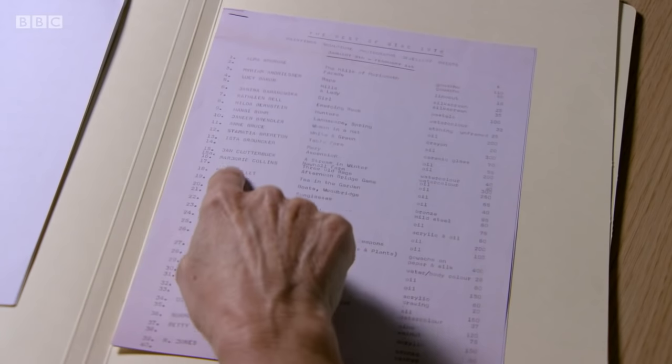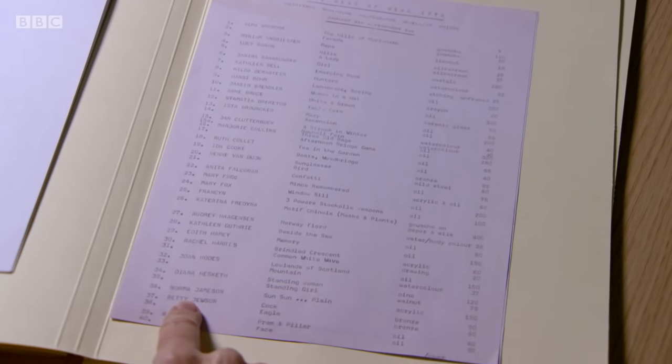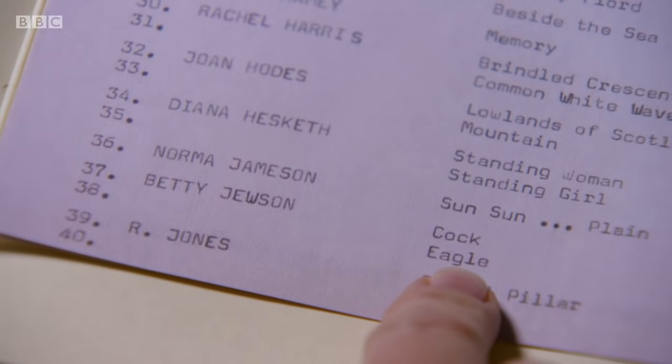One more catalogue to go. Will Neil and Barbara's piece be listed? So here we go. Betty Jewson, Cock and Eagle, both in bronze. Photographs? I'm afraid not. Oh, I'm so desperate to see more images of her work. She was a gallery owner as well, wasn't she?